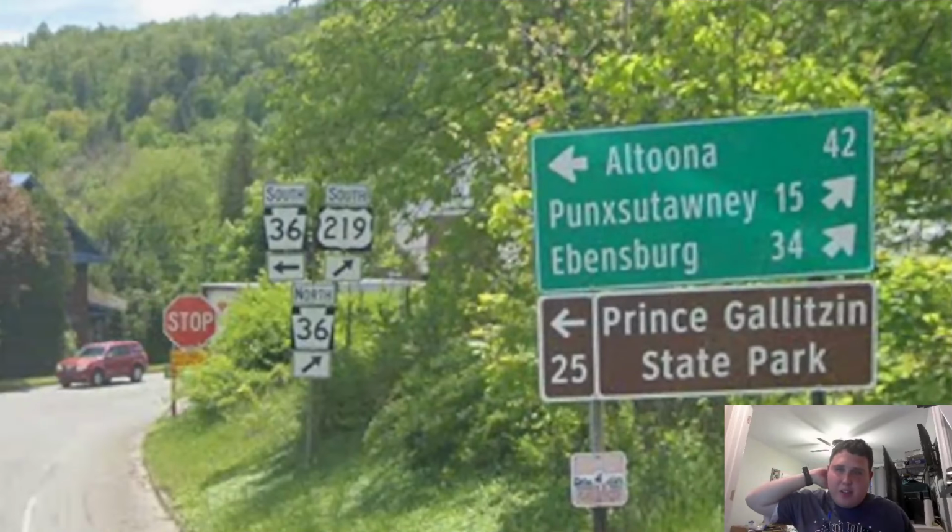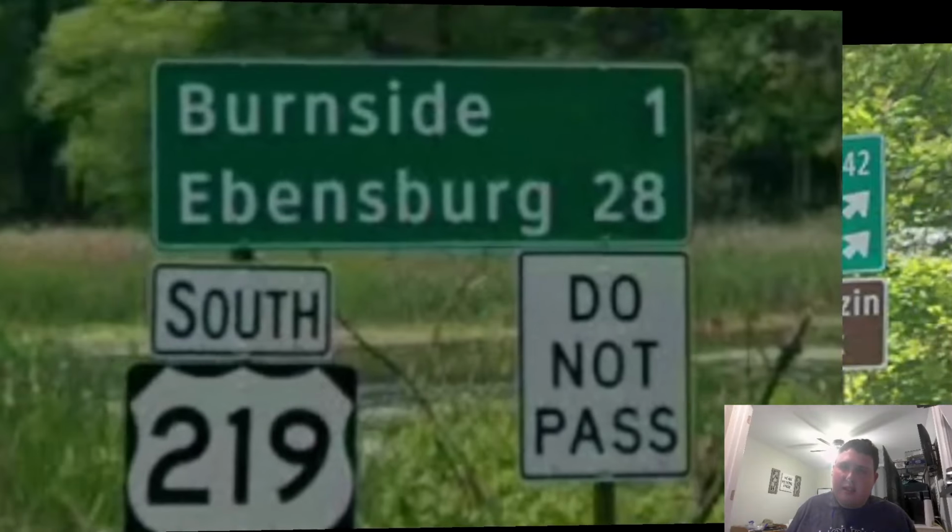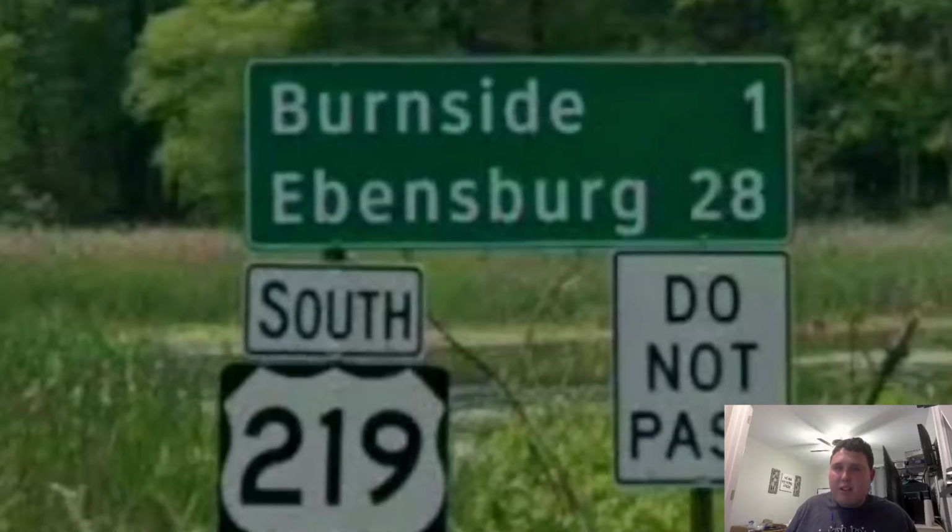Here we meet with Pennsylvania 36 once again, and it's getting signed south for Altoona, while 36 northbound is going to be concurrent with 219 southbound to form a wrong-way concurrency towards Ebensburg and Punxsutawney. Anyways, up the road, we're now getting signed for Burnside from 1 mile away and Ebensburg from 28. Once again, we do not need that place being signed from only 1 mile away. Why are there mileage signs like this that exist?